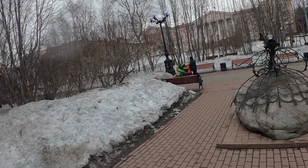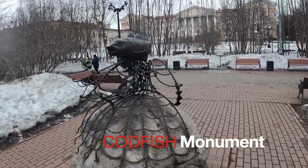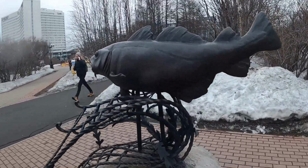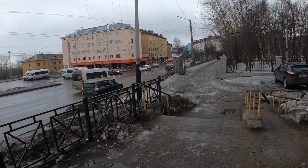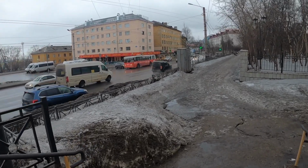So we're here in the park, just next to the Azimuth Hotel. I think one of the more famous monuments in Murmansk. Cod. If you're in McDonald's in Moscow and you get a fillet of fish, it comes from Murmansk. There you go. Fetching green building in front. And no matter where you go in the world, there's always going to be an Irish pub. Harat's pub.